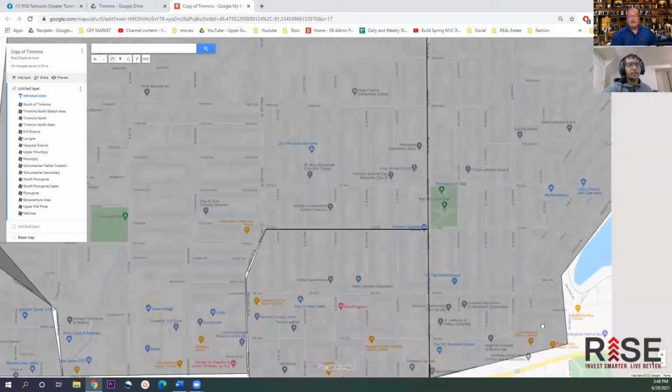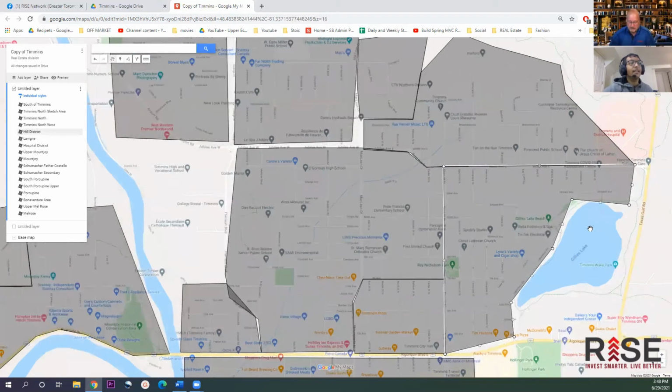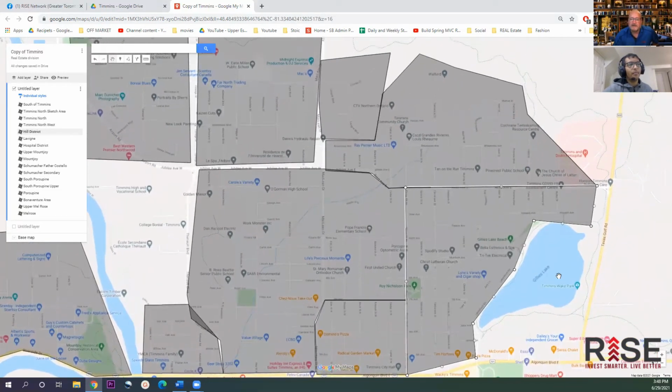I got you. All right, let's move to this area right here. I think you named it the Hill District by Gillies Lake. Yeah, Gillies Lake, my bad. It's a C+ area. Average price single detached home is $220,000. There are some income properties that would be available in that area.